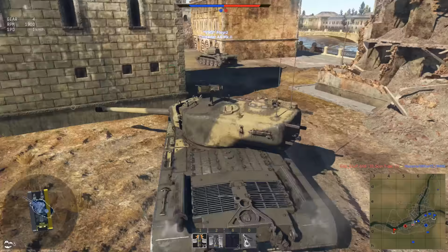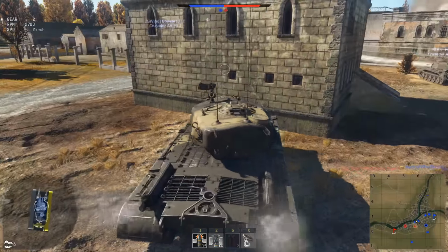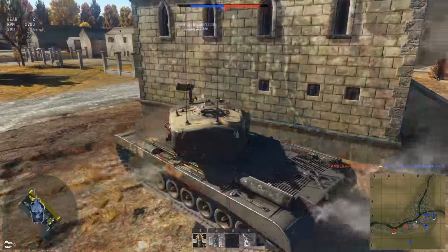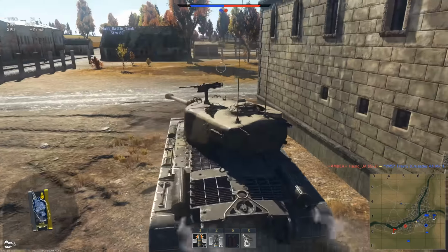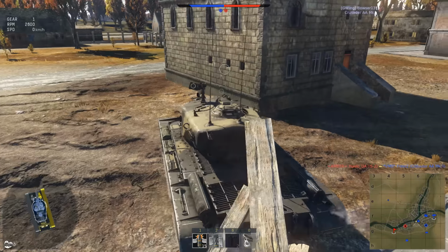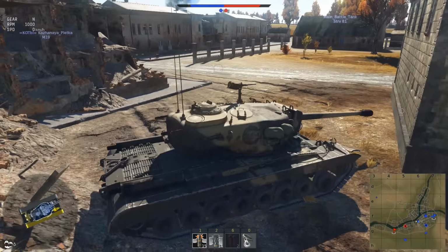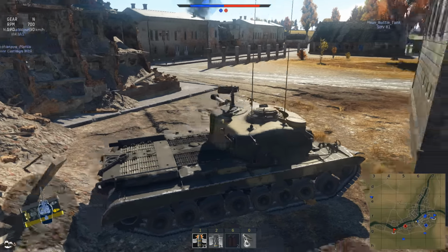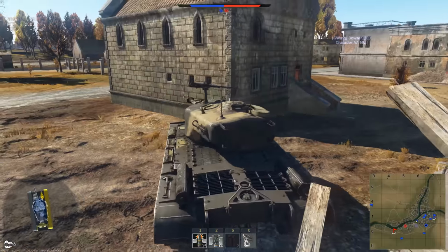T-grade, right side. Crusader is distracting. Come on, traverse, you... What are you doing, dude? Get out of here. I'm on your team. This guy might try to kill me here. Hang on. I gotta protect myself. God, that guy just threw off my whole game plan right there.